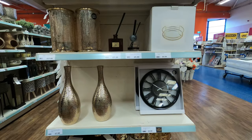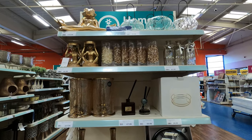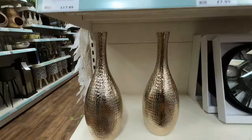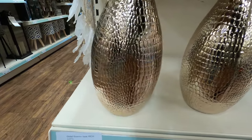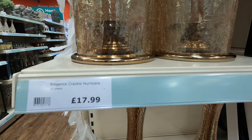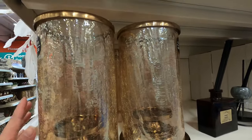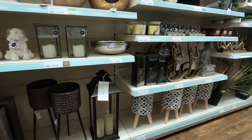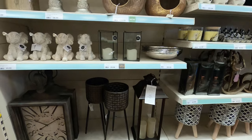So come and look around with us and let's have a look at what's new in the Range for this month of April. This vase just reminds me of a gold crocodile skin. Imagine that, golden crocodile skin. Or the shape of it reminds me of a dinosaur egg. I am going to film as much as I can so you can have a look around and shop around yourself. And hopefully you see something that you fancy.